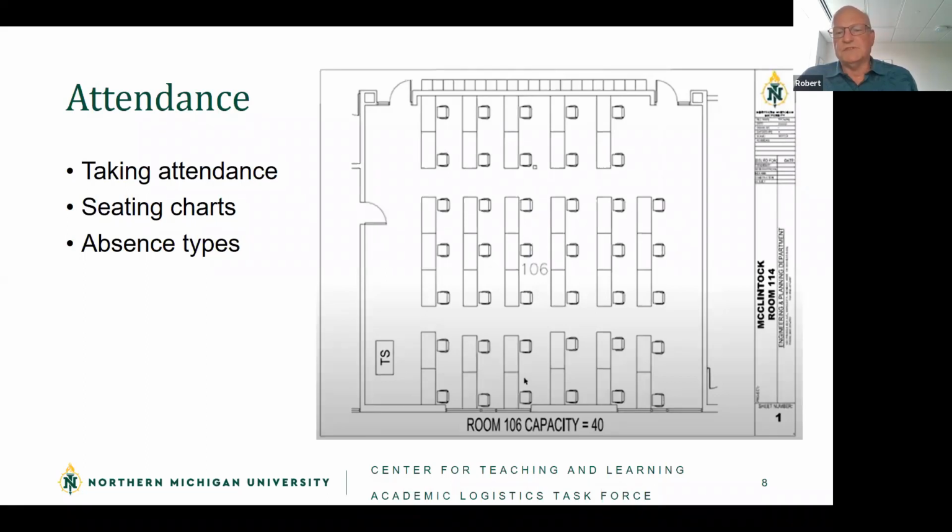As for absence types, we have had an excuse policy at the university that applied to athletes and students who were gone on university business, that they would be excused and would be allowed to make up work. We have added to that, if a student misses class due to COVID or COVID-like symptoms, because we're going to stress again, we do not want students to come to class when they're sick. They need to be allowed to make up any work that they miss.